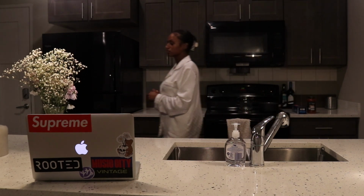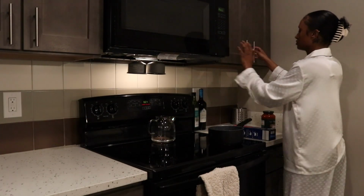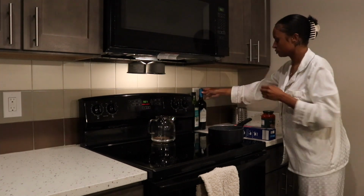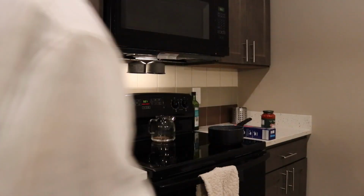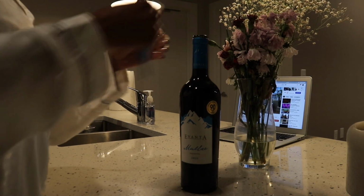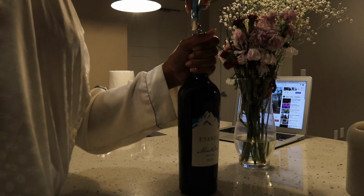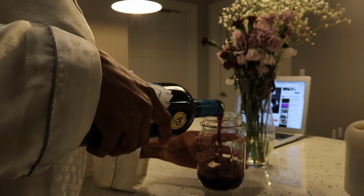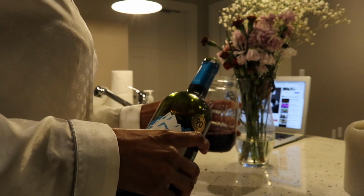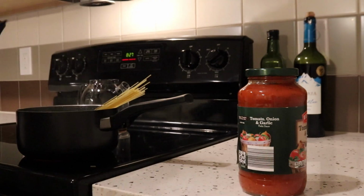So I decided to make myself some spaghetti. It's very quick. It's literally not even a 10-minute meal, and it's so yummy and such a go-to. But first we need to set the mood and have some wine. This is a Malbec, right? Yeah, I'm trying to read the bottle from here, but I'm pretty sure I bought a Malbec, and I bought this from Trader Joe's. No, I'm lying, guys. I bought it from Aldi. I'm sorry. It was literally like $5. I was like, oh, give me that. Thank you.